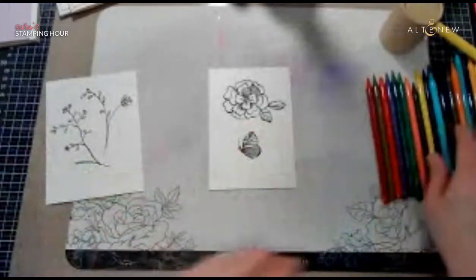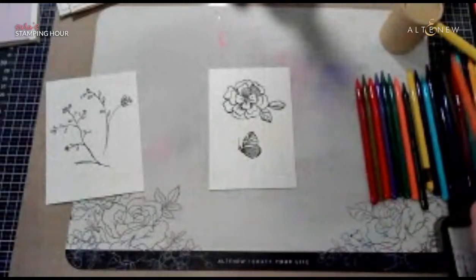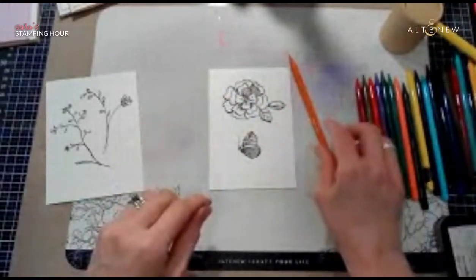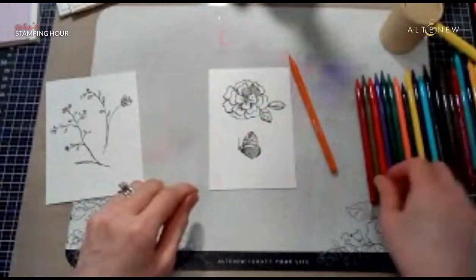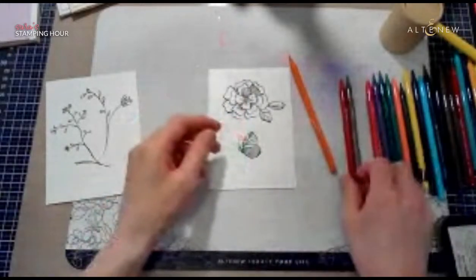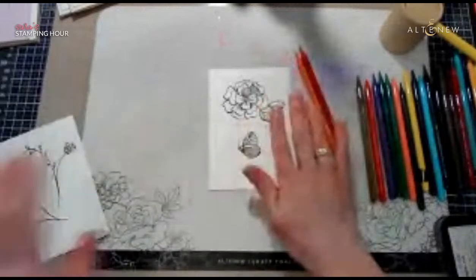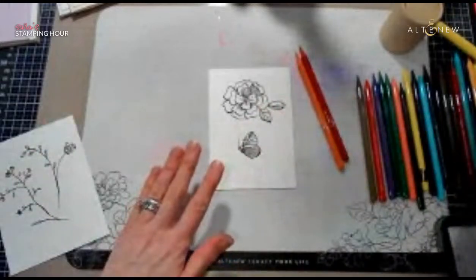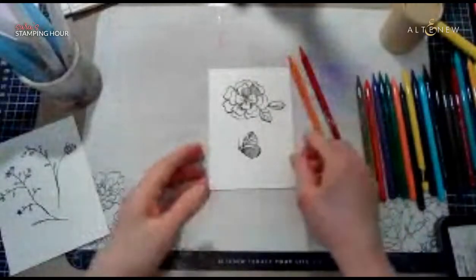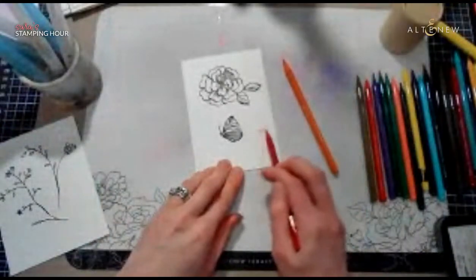And for this, I'm going to use orange cream. Let's see, here's the orange cream. And I think I also want to do a little bit of crimson in here. So I've got a lot of nice reds in here. There's heartbeat, I think this one's crimson. Yeah, and the crimson. So there are a couple of different ways that you can color with your woodless watercolor pencils. Of course, you can just color straight onto your cardstock.